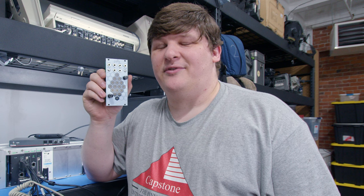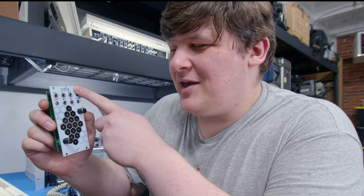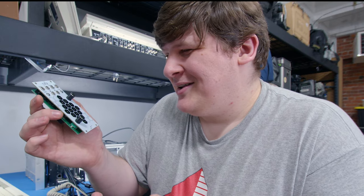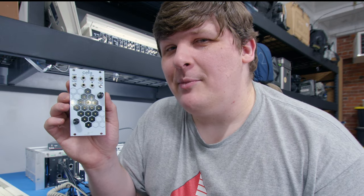I don't even know what this does. Is Cell 2 the name of the thing or the manufacturer? Are these inputs? Is this a sequencer? These knobs aren't even labeled. Tell me this ain't a Eurorack component. My girlfriend left this here. Let's just get on with it.